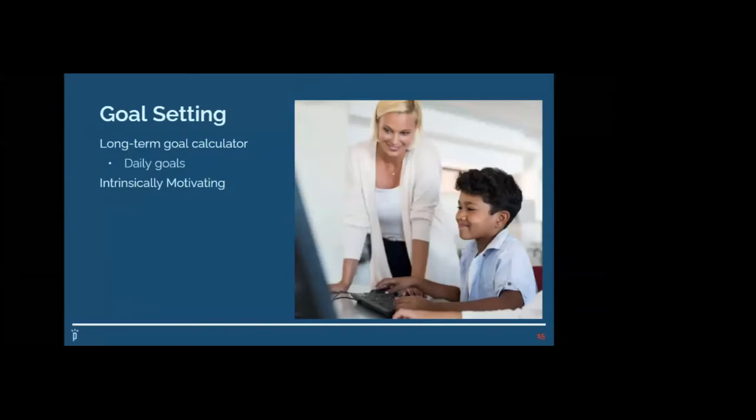I think of no other time when this is done more beautifully than when Prenda students decide on long-term goals that they want to achieve. And they want to work toward those goals every day on their calculators. Setting and achieving personal goals is not extrinsically, it is intrinsically motivating. It's a motivation that comes from within, that feels good from within.